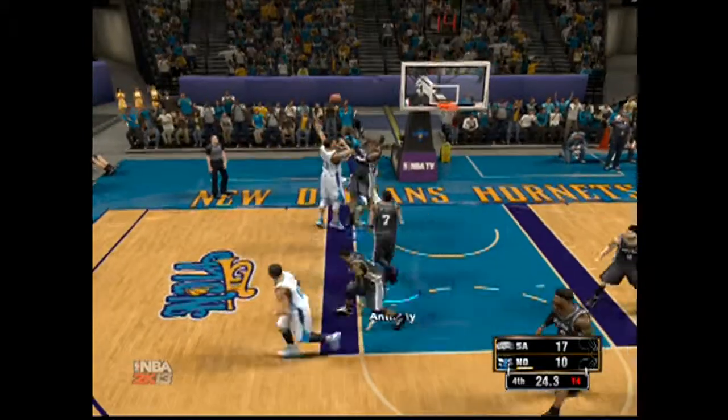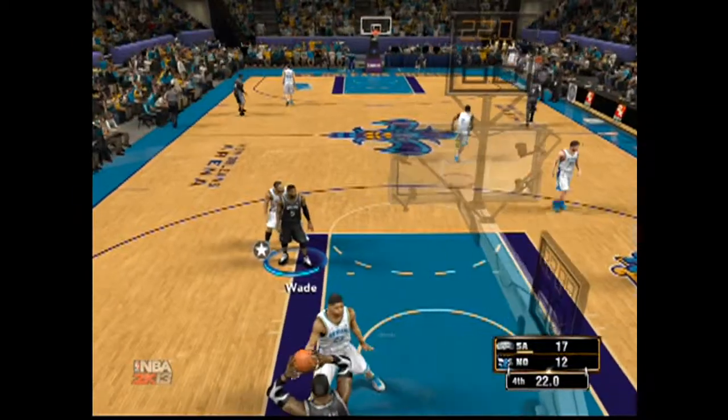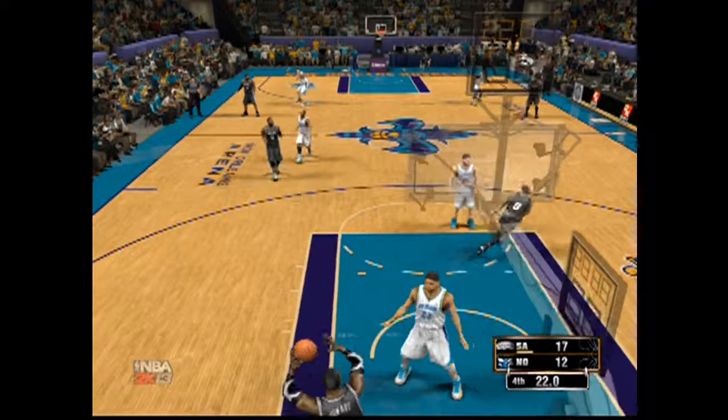Catching up on the changes for New Orleans. Davis is checked in for Lopez. Anderson comes in for Jason Smith. Eric Gordon, he's checked in for Roger Mason. And it's Vasquez in for Rivers.